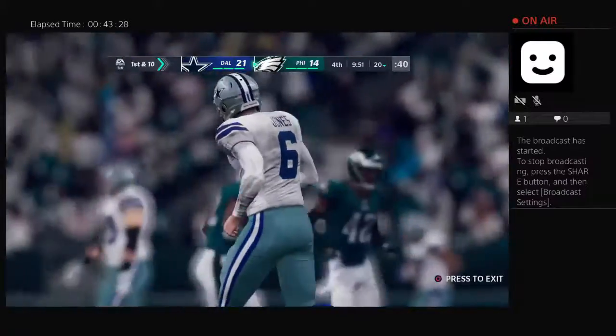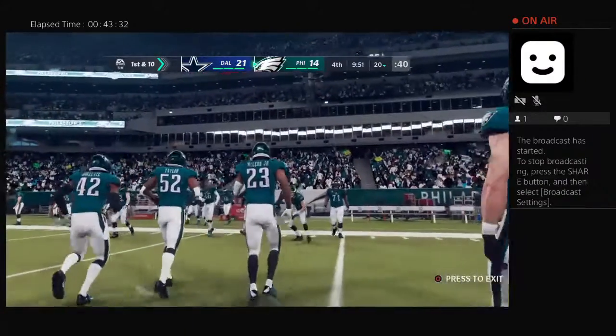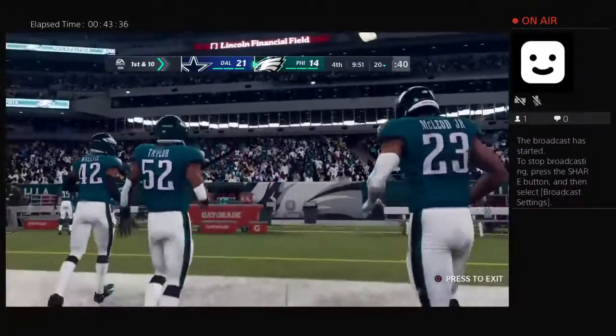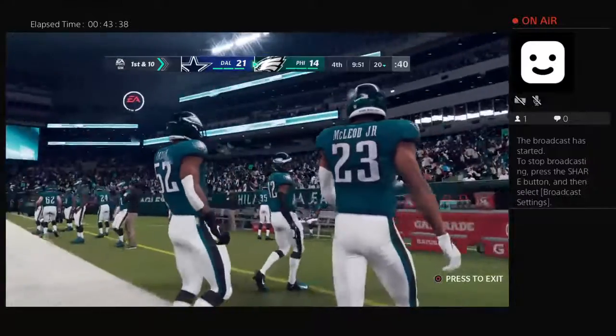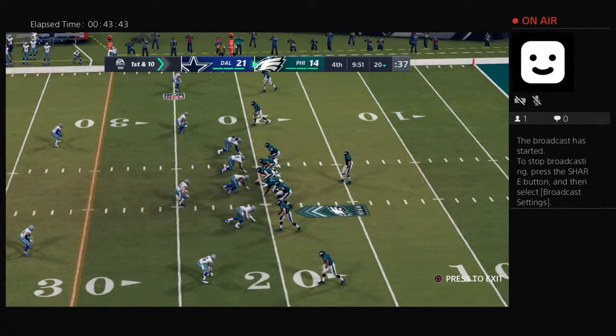The Eagles take over 1st and 10 at their own 20. And out now come the Eagles. And it feels like the momentum has shifted. They scored, then their defense forces that last punt. And now a chance to tie the game on this possession. Wentz and the Eagles now with a 1st and 10 at the 20.